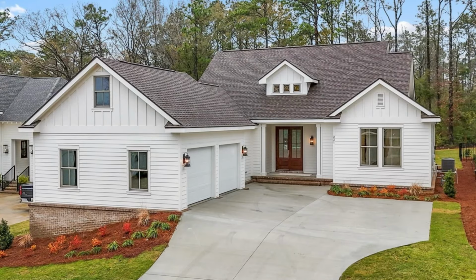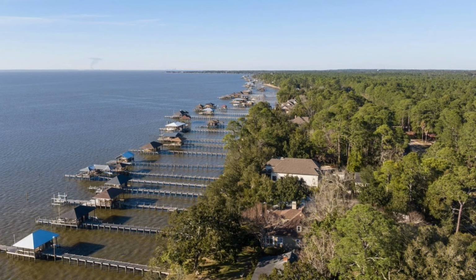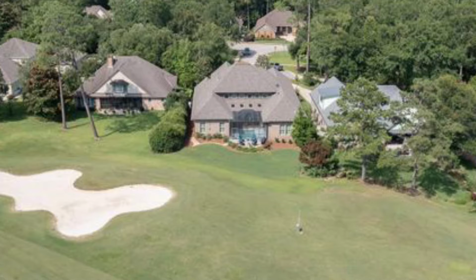So I really believe whether you want just a cozy home in the heart of the city, or a more luxurious estate with breathtaking views of Mobile Bay, or a house on the golf course, and one of the 3 golf courses that we have, there's just something for everybody here. Whether you're a first-time home buyer, or you're seeking a more luxurious lifestyle, Fairhope can be for you, and you would definitely love your surroundings.